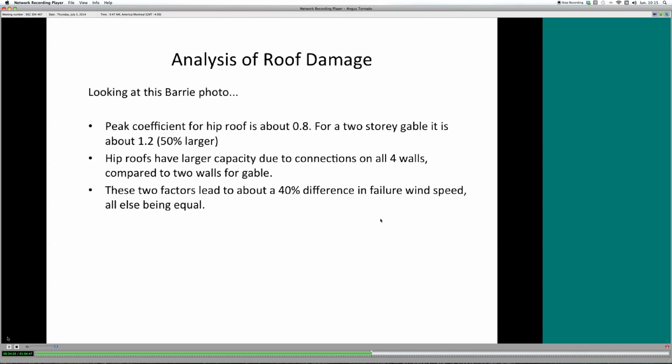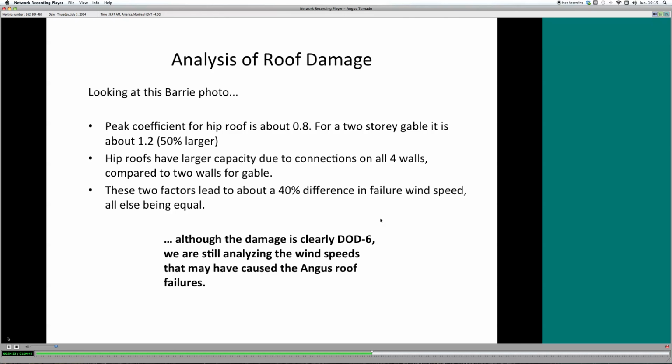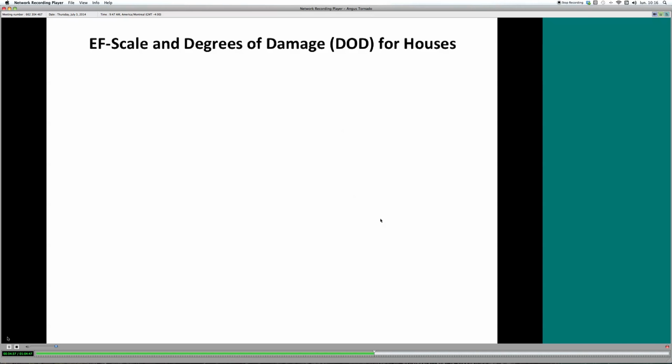So we're still trying to figure out what's happened in Angus. I'm going to talk about the Fujita scale in a second with the degree of damage. But these hip roofs in Angus, we didn't find adequate connections, and we think that was the significant player in these failures. I'm going to talk a little bit about the enhanced Fujita scale, which Canada adopted last year in 2013, and in the United States it was adopted in 2006. So the Angus tornado was rated EF2.